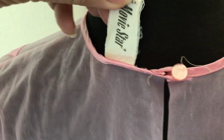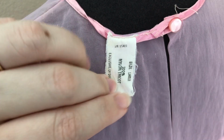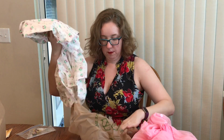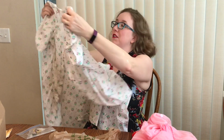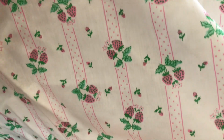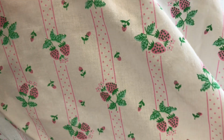The upside, it is the Movie Star brand, and it also is a size large, so that also has that going for me. It's kind of the perfect piece if you want just a lounge around if you already have kids, or if you want to distress it for some type of movie horror shenanigans. It's already halfway there. And then, the pièce de résistance of this one is this frackin' adorable, here, I'll show you the back, it's easier. It's a house coat, but it's got little strawberries on it. And again, definitely needs a soak, as most vintage does when you get it back.